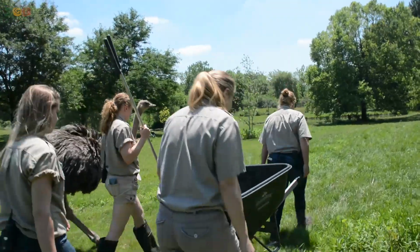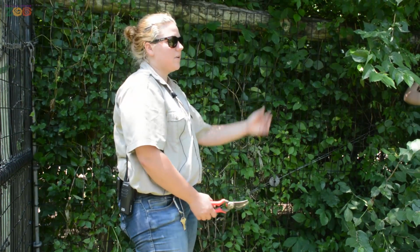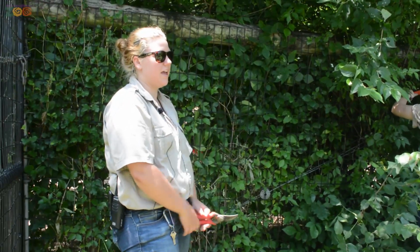So now that we cleaned the barn and had some lunch, we're going to go back out onto the veldt and do some projects. We do make sure that all of these are top condition for our animals, as well as Penny.